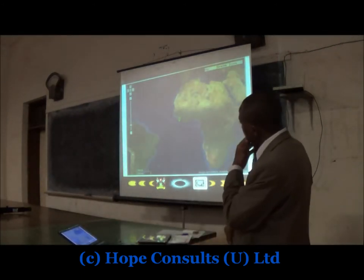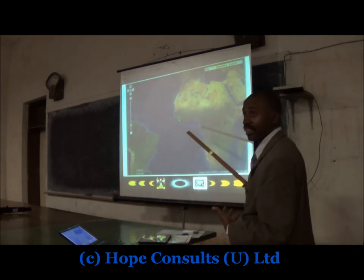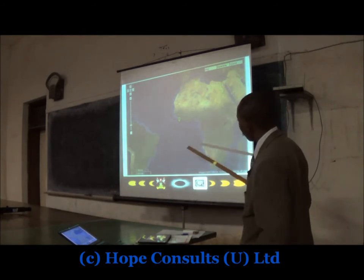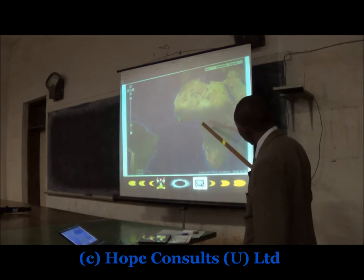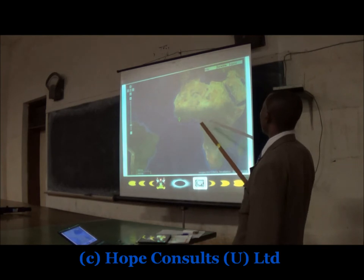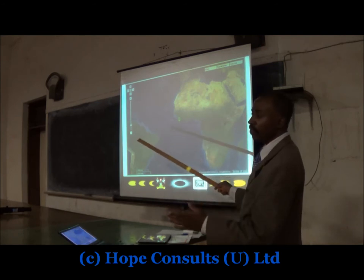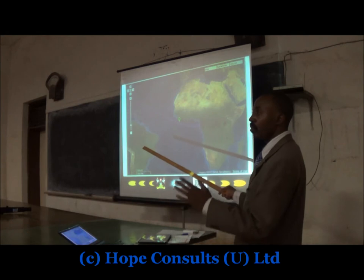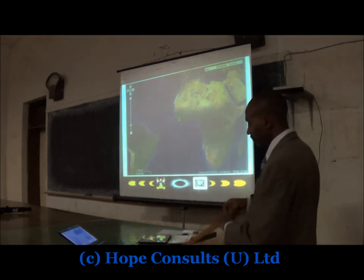I darkened the map just to show the intensity of these rainforests. The map would be made brighter, but this is to show you how this other part of Congo Brazzaville is more dark because of the rainforest around here. And this part here is a portion where you get the hybrid transition from annular eclipse to total eclipse, which will stretch up to our place.